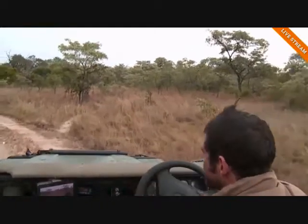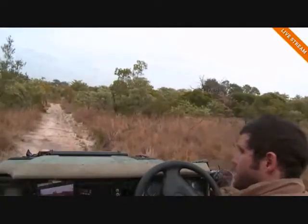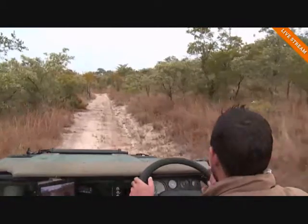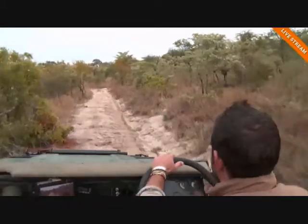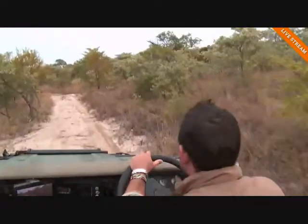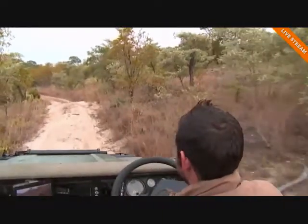Now, the size of the burrows that they live in will vary greatly. I've never been into one, Marco, to be honest. It would be pretty hair-raising. But they live essentially in burrows. And be it in an old termite mound or just one that they've dug for themselves, it varies from area to area and from porcupine to porcupine.